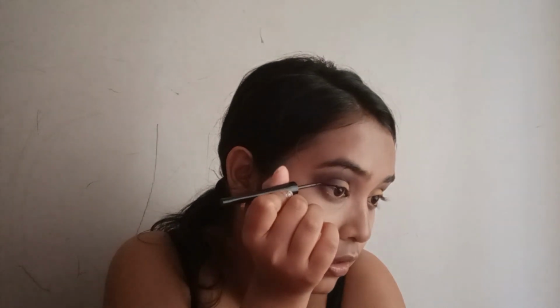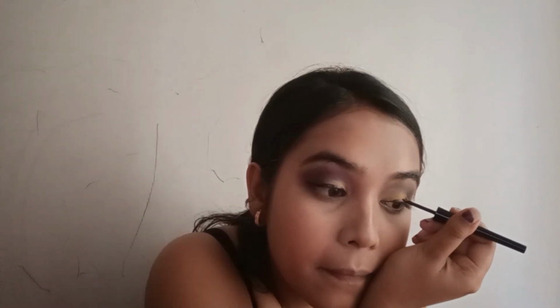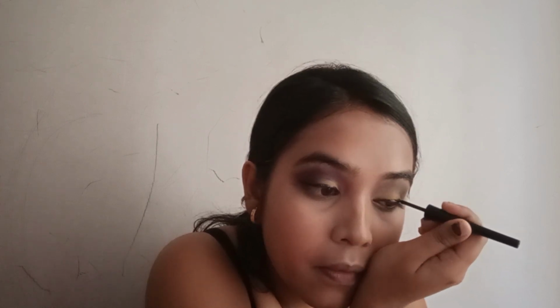Oh my god, this is a task. Oh my god, it's such a mess, mind you, but I cannot do better than this. Oh, freak. Just messed it up. I wanted to do a thin liner, but I ended up doing this. This is not even real.